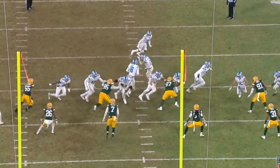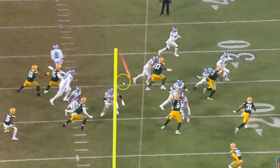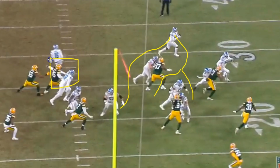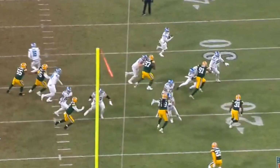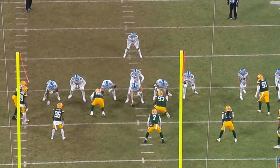This is just a really nice job by Penei Sewell to cut off this defensive lineman, get to the inside of him, and basically beat this guy. In fact, if the running back were to look to possibly cut it back into one of these lanes, it would be open because Sewell has cut off the backside defensive lineman. And he did it using the slingshot technique. Again, it's not a very commonly used technique. Only the top tier guys do it.